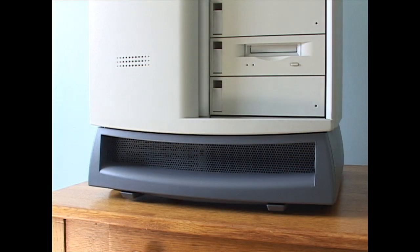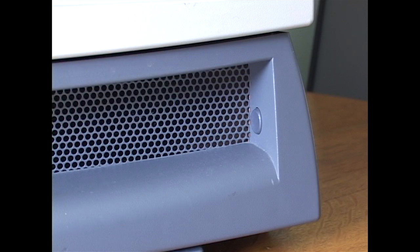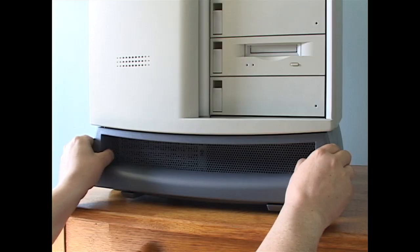The bottom section holds the power supply. Access is simple. There are two opposing buttons shaped to your thumbs. Press and pull away the cover.